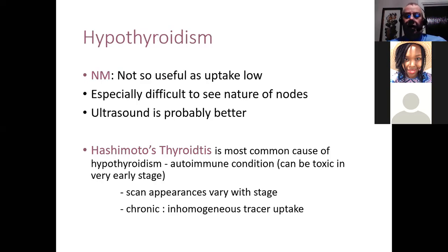Now, I often have arguments with endocrinologists who think it'd be a great idea to do a scan in hypothyroidism because they'd like to see the reduced uptake. But you're trying to explain that it's a functional method, and if you can't see anything, you can't see anything, and it's not really very useful. And it can be a real problem if you have nodules in a patient who is hypothyroid, and really I would get them to just do an ultrasound.